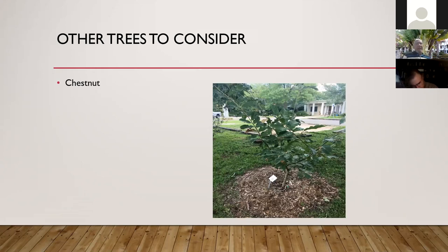If you want to consider chestnuts also as a good option, but again, chestnuts do not like to be grown in shade. Found that out after I planted mine under the pecan tree. So they would require a little bit of pruning. They don't have a lot of pests and disease problems, so they're relatively easy to grow, but you would realize that it would probably take quite a few trees to make you happy getting a good crop of chestnuts.